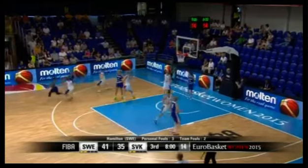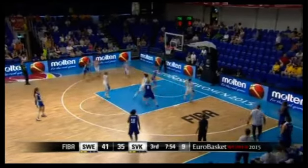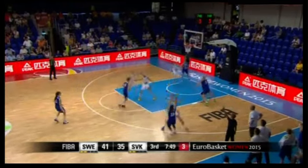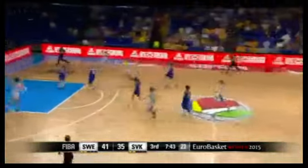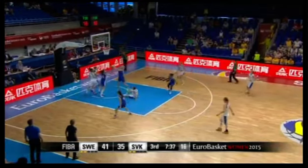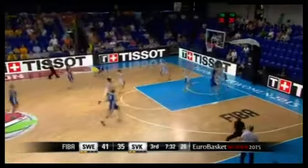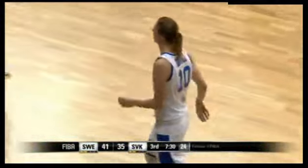So Slovakia in possession again. Good start to the second half for the team in blue, Slovakia. If that goes in, an even better start, but it's an air ball. Oh, great hustle! Refusing to give up, Tolliver! And the rebound for Frida Eldenbrink. Oh, shot off the glass, looking for the foul, getting nothing. Little change of direction, and inside, and the foul! Wow, what a start for Slovakia! But it's been called travelling.